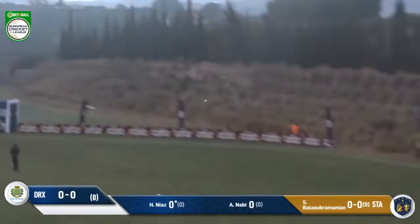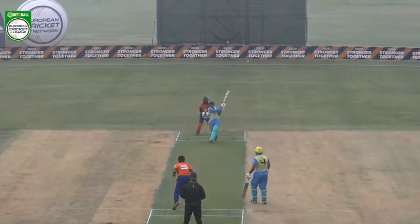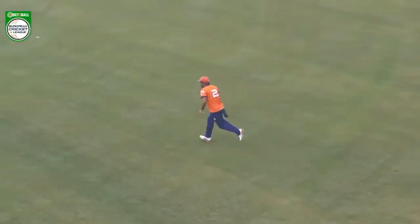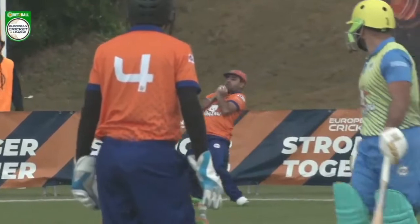First ball, could be a wicket, and it is. That's well held. Not easy conditions. And after yesterday, where Hamza Niaz scored a half-century, he's going to have to go very first ball, and it's Shiva Balasubramanian that takes the wicket.